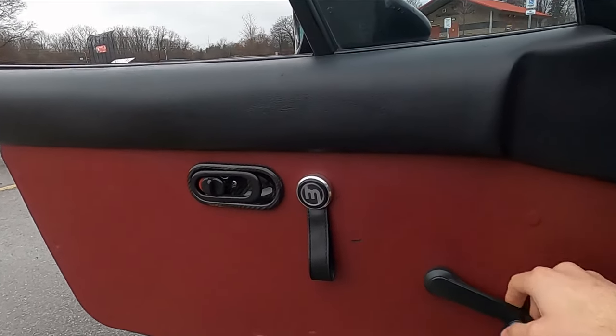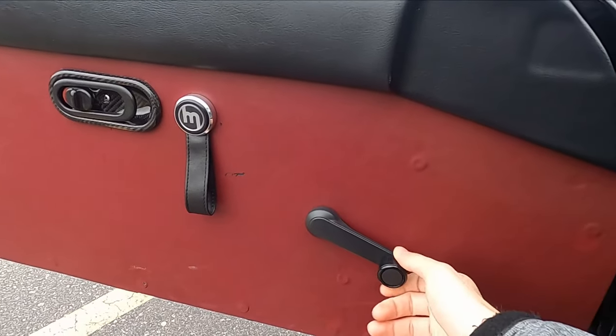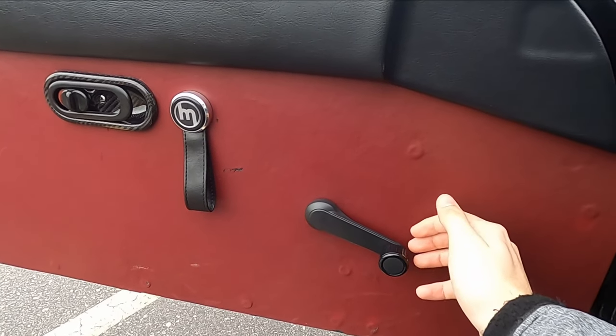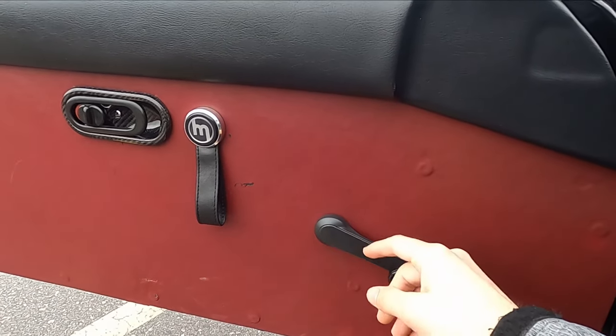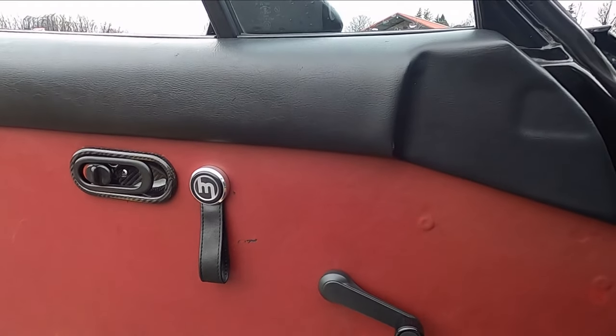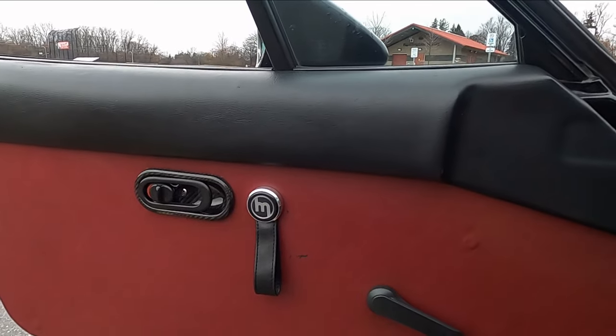The window cranks have been replaced, so they're new plastic, and I think that's actually a nice thing to do. It looks a lot nicer than the previous owner, who was trying to take them off with a screwdriver from the front. They're pretty banged up.